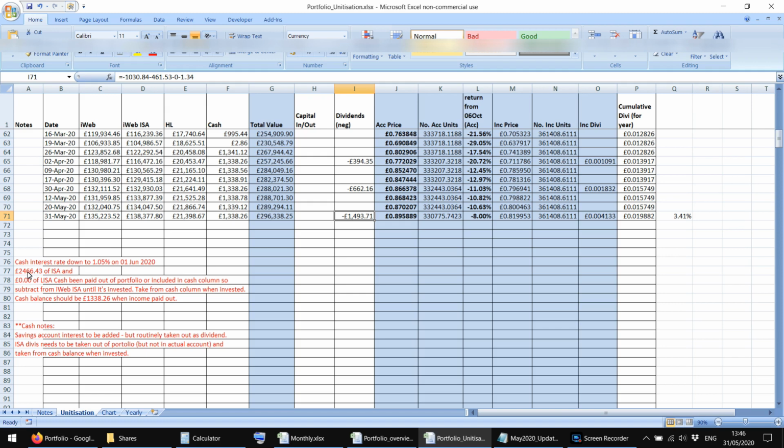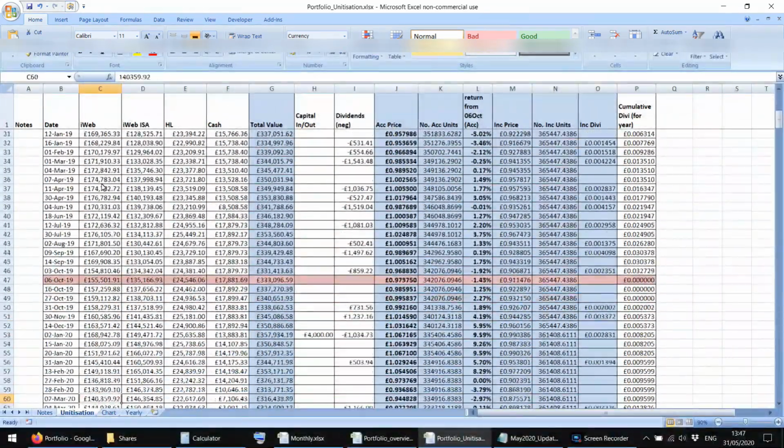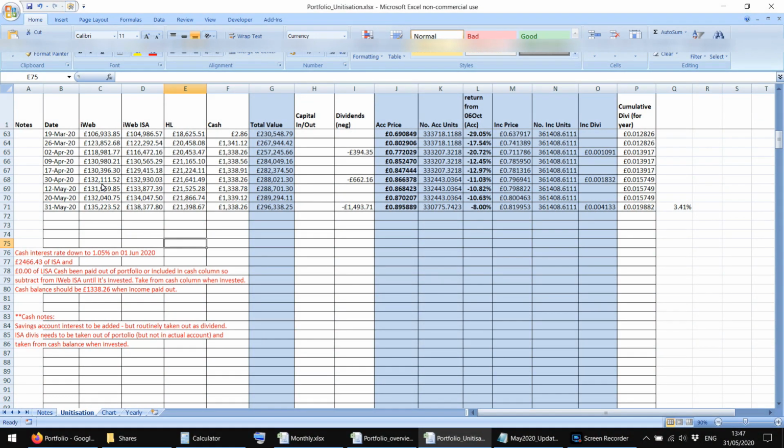And so that means that my cash that's noted as cash being in my ISA that's officially been paid out has gone up to 2,466 now. And that's why here I have the 2. That's the previous amount that had been paid out, and that's the new dividend that had been paid. And then my iWeb non-ISA had £1,030.84 paid out, and that actually was paid out to my bank account because that doesn't have any tax implications. Sending cash out of that account doesn't, unlike the ISA. So that's how much I kind of officially got paid by the portfolio.